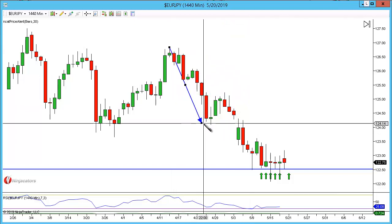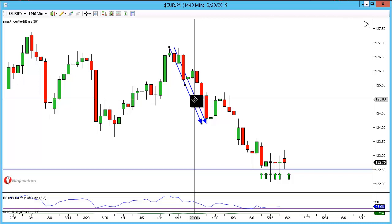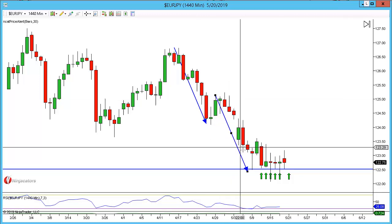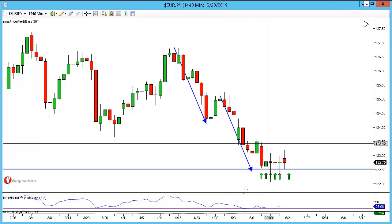What that means is if we throw a fib on from our, good grief, a fib. We throw a, my mind has just gone blank, a line. Mine's just gone completely blank. We throw a line on, there we go, there's a line, an equal measured move. You can see that we have come down into our structure level.